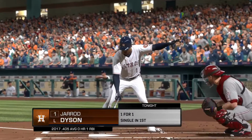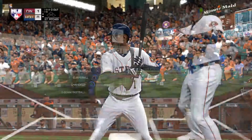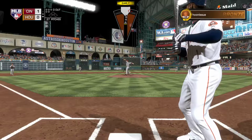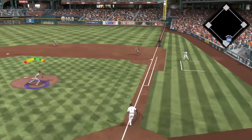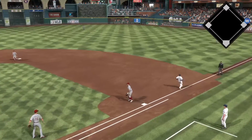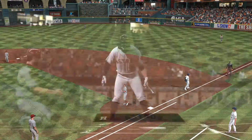Digging in to try it again, Jarrod Dyson. He'll get us going in the home half of inning number 3. Dyson. Check swing grounder to the right side. And they'll have no play as he reaches first base safely.